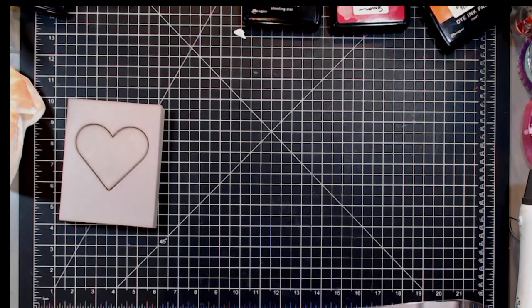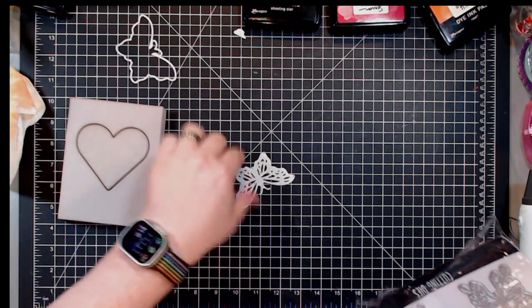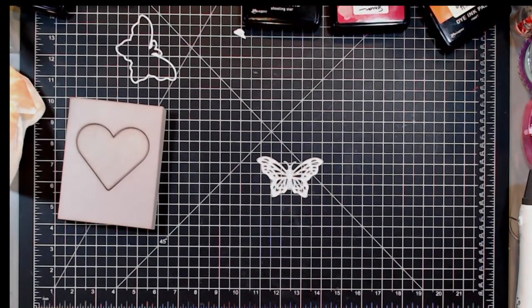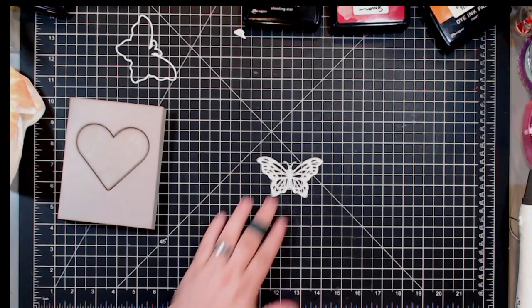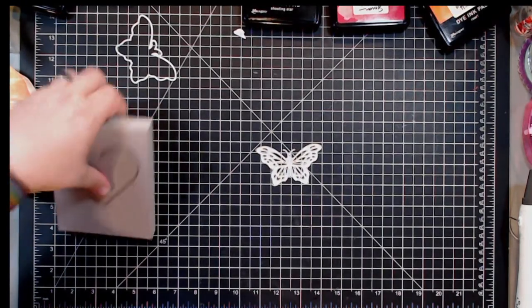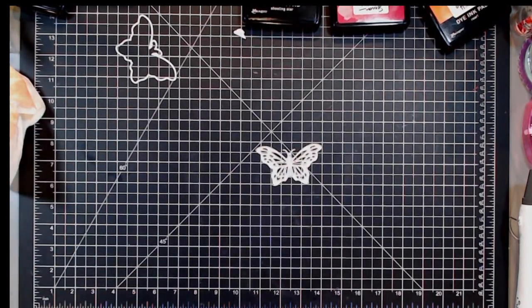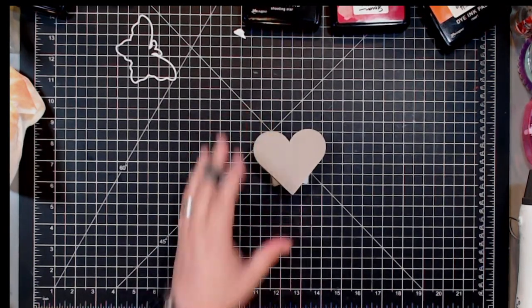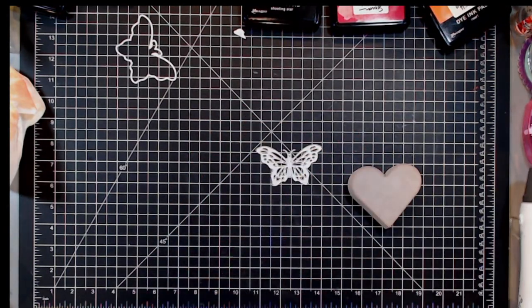So let me grab a cutting die. Pretty much anything that you can get an impression with, you can use. Simon Hurley has a lot of really great videos where he shows you how he does it, like different things around the house. So I'm going to actually put this butterfly on this heart, well, the best that I can.